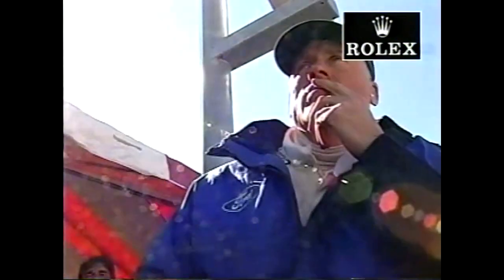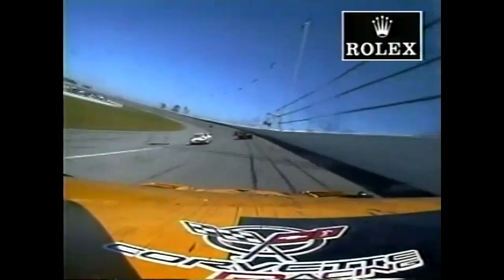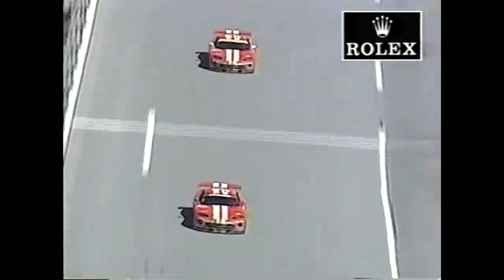Car owner Rob Dyson could only stand by and watch helplessly. A late yellow flag set up a dramatic shootout as Ron Fellows, now in second, pursued the leaders as they made their final stop. Carl Wendlinger, however, held off Fellows for a rare overall GTO win in the closest finish in Rolex 24-hour history.